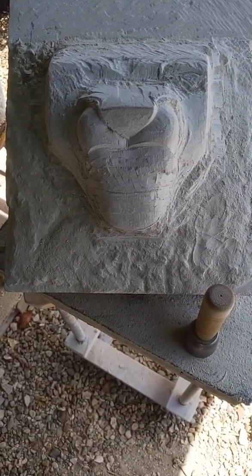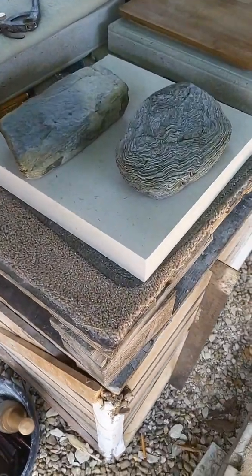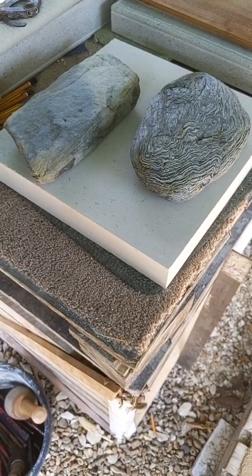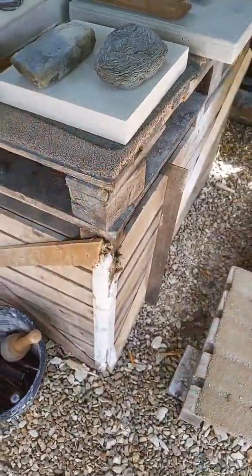Whilst we're up here, these are the two bits of stone that I put aside to possibly start cane wrapping.